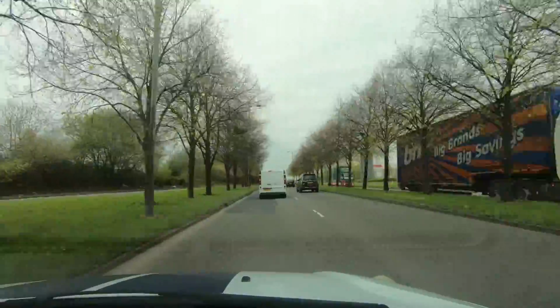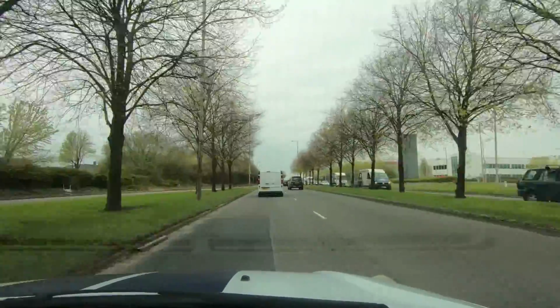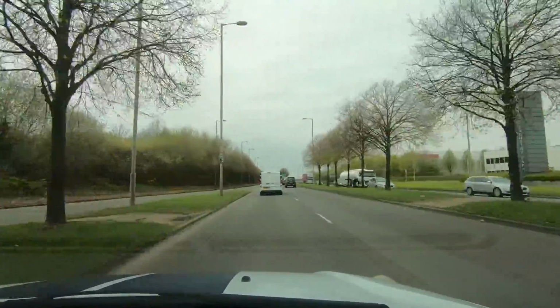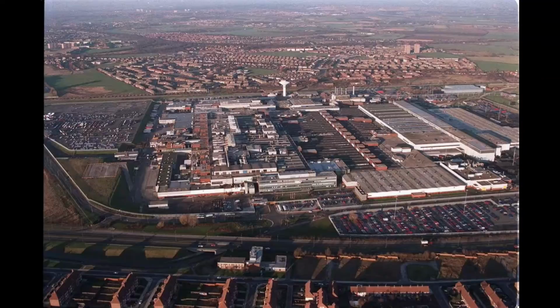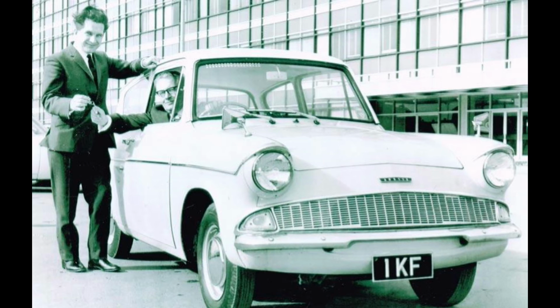Okay, so we're going to have a look at what the Ford plant looked like in the 1960s. So I've stolen some photographs from the internet. The first photograph is an aerial photograph taken by somebody who worked for the Liverpool Echo, and it shows the Ford plant in its surroundings in Halewood. This Ford Anglia was the first vehicle to be built at the Halewood plant. It can be seen at the Museum of Liverpool Life on Liverpool waterfront.